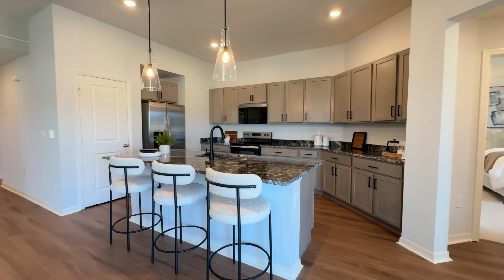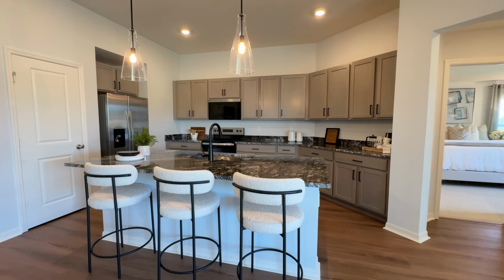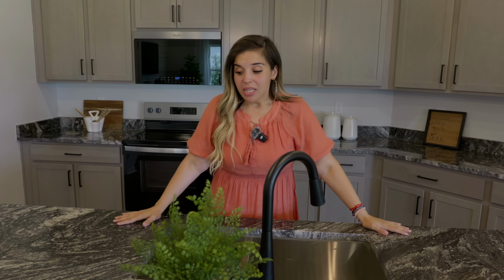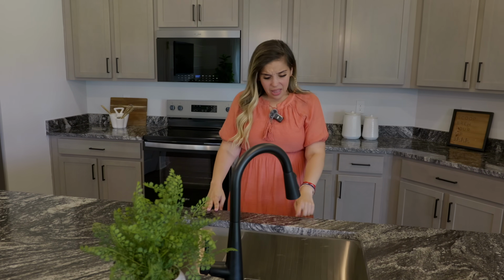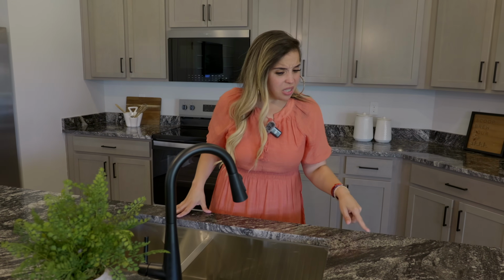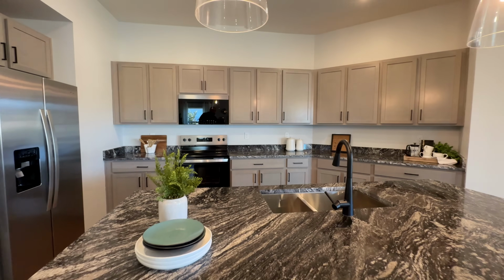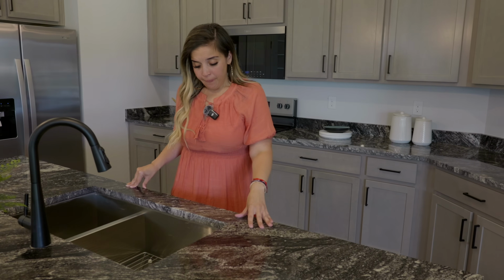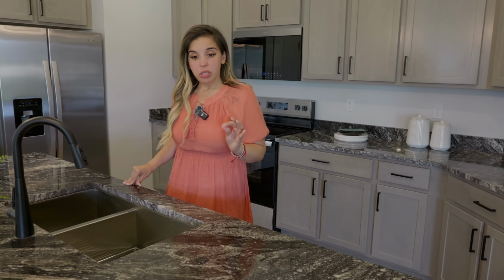You're gonna have pendant lighting. Most likely it's just gonna come pre-wired, and then you can add light fixtures just like this. So this one, it looks like a quartz, or it's giving me granite though. What do you think, babe? It's just giving me a busy quartz, right?